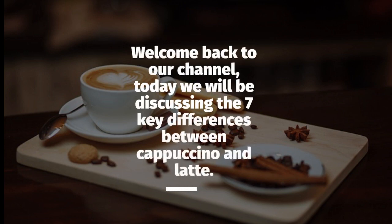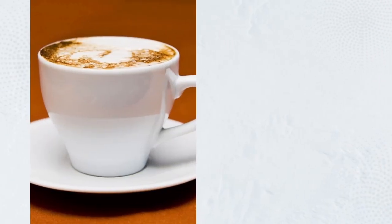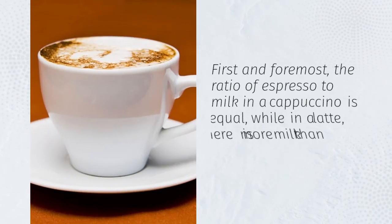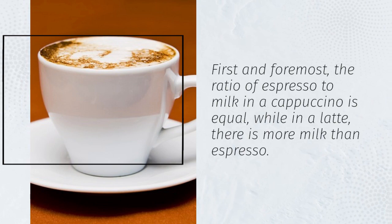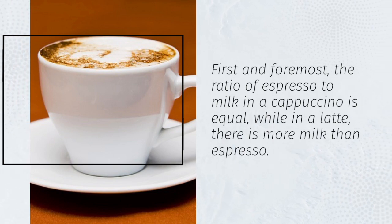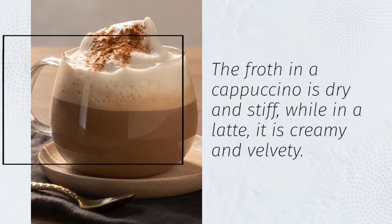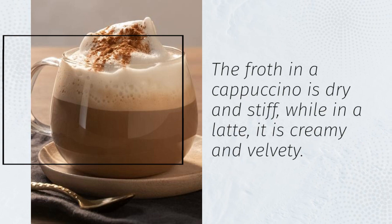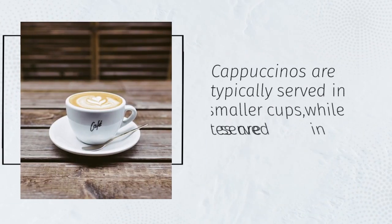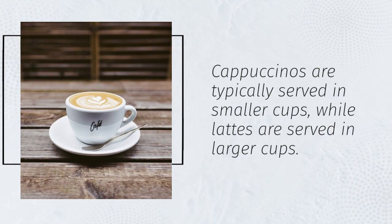Today we will be discussing the 7 key differences between cappuccino and latte. First and foremost, the ratio of espresso to milk in a cappuccino is equal, while in a latte, there is more milk than espresso. The froth in a cappuccino is dry and stiff, while in a latte, it is creamy and velvety. Cappuccinos are typically served in smaller cups, while lattes are served in larger cups.